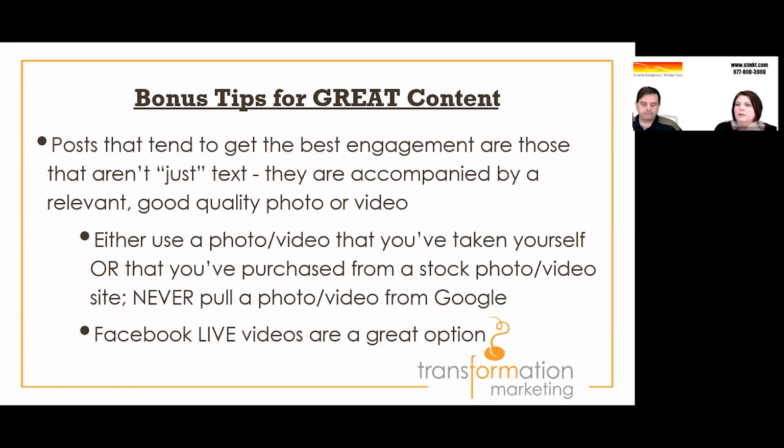Agreed. So some bonus tips for creating great content. The posts that tend to get the best engagement are those that aren't just text. Text posts only tend to get lost in people's feeds very easily. So any post that's accompanied by a good quality photo or video, those are the types of things you want to be putting out there. Use a photo or a video that you've taken yourself, so that you know that you're the owner of it, or use photo or video that you've purchased from a stock site.